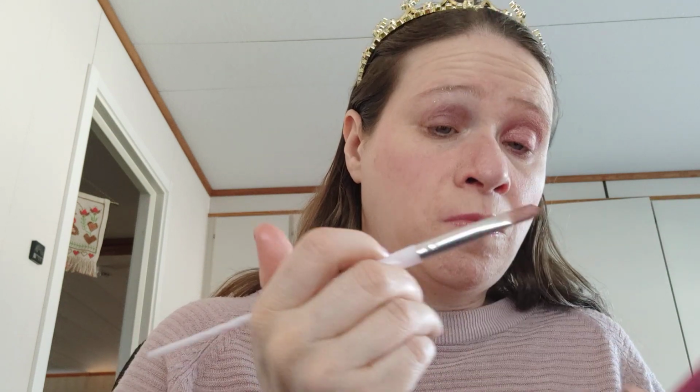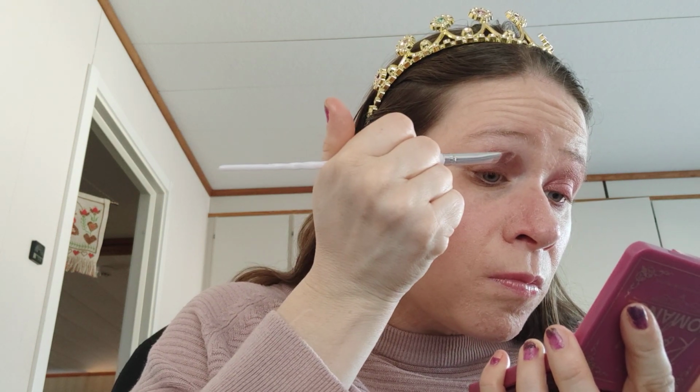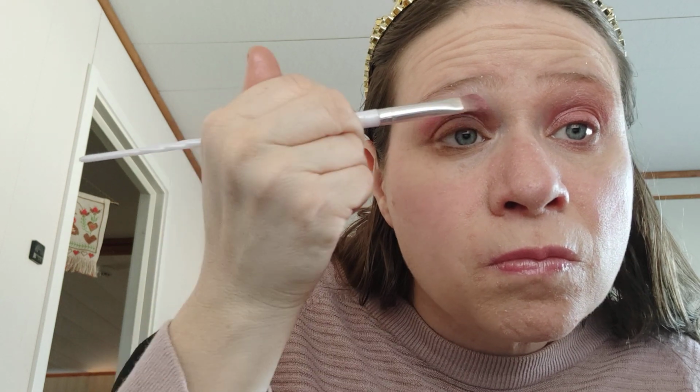Okay. I'm going to go back to my Isadora one. Okay, I think I'm going to take this pink again that was like right here. Start off with peach, or this color right here.